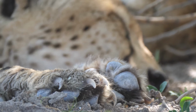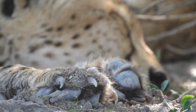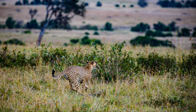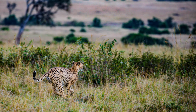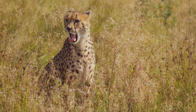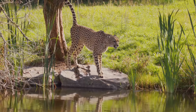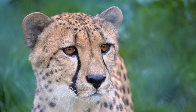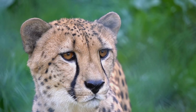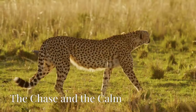These claws act like cleats, providing the cheetah with exceptional traction and grip. Its long tail serves as a counterbalance, allowing it to make sharp turns at high speeds. Even the cheetah's respiratory system is adapted for speed. Its large nostrils and lungs allow it to take in vast amounts of oxygen, fueling its powerful muscles. This intricate combination of features makes the cheetah a marvel of engineering, a testament to nature's ingenuity.